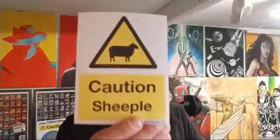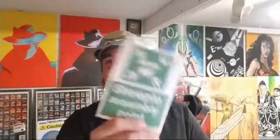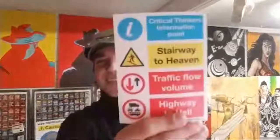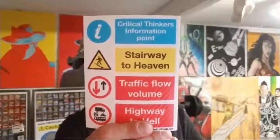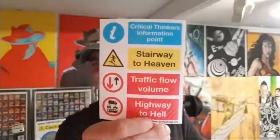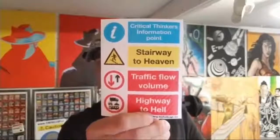I like this one. Caution, sheeple. Bah, bah. The sheeple assembly point. Bah. All right, check this out. Critical thinkers, information point, stairway to heaven. Traffic flow volume, highway to hell. Interesting, because I was just thinking about Led Zeppelin and that song backwards, and then all of a sudden I read Highway to Hell. I was like, wow, dude. Good job, Julian. Tapped into something there, man.